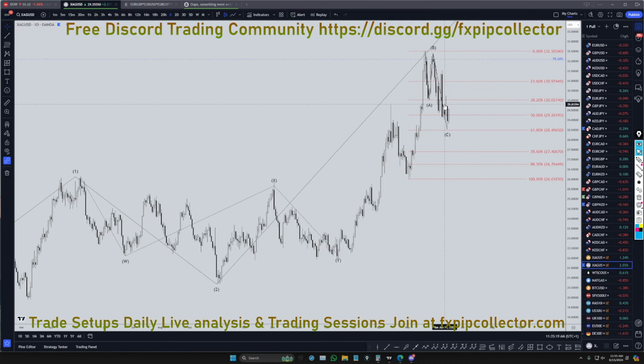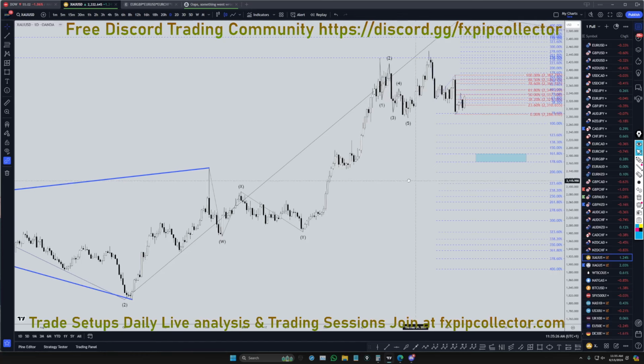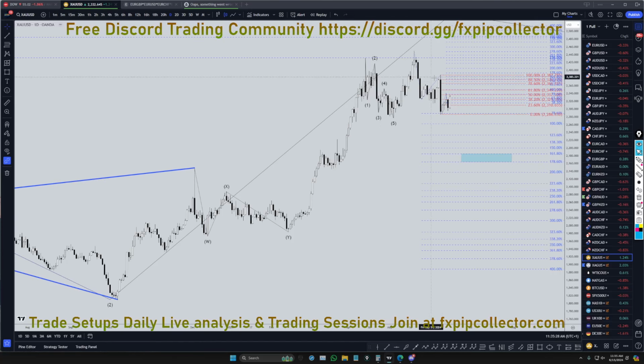So I'm definitely waiting for confirmation that this really is the end of a correction and that we really are back into an uptrend. Looking at gold, gold has been very, very sideways for many weeks now. On the daily time frame, this is pretty much just one big range right here.